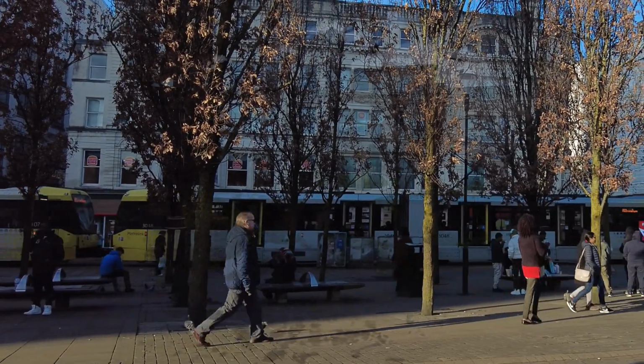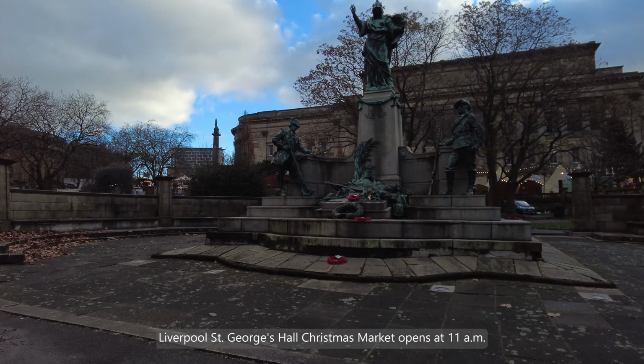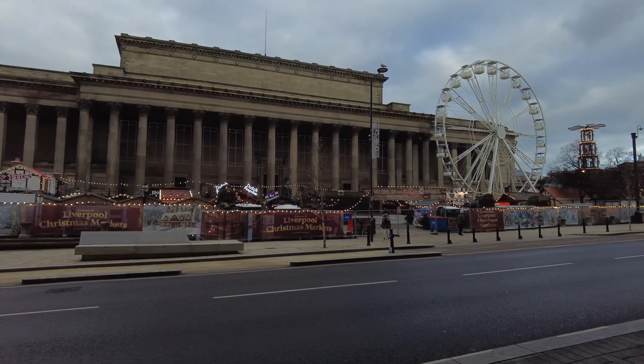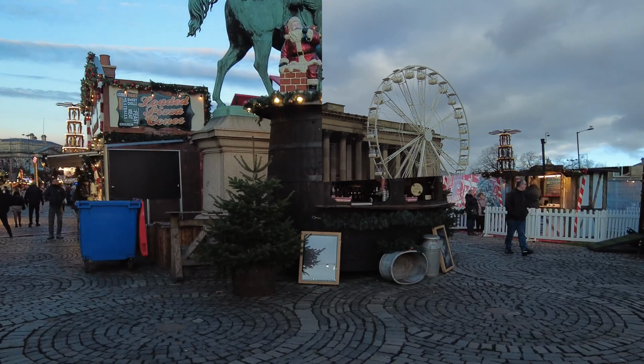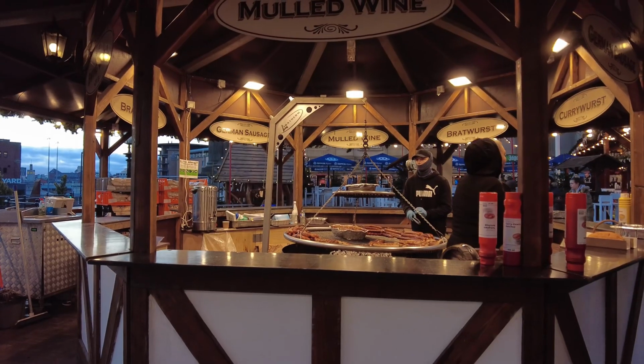Now, I could have stayed in Liverpool to see Christmas markets, but for some reason they don't open that early, so it was easier to get the train over to Manchester and see some of theirs. But when I got back in the evening, it was a chance to look round St George's Hall area and see if the Christmas markets were as good as they've been in previous years.